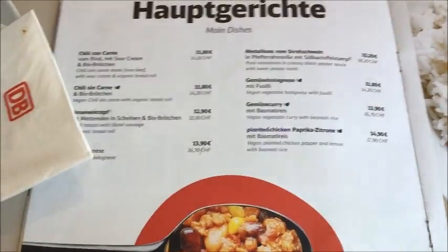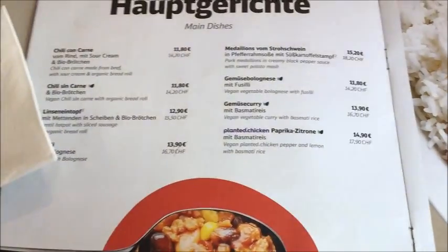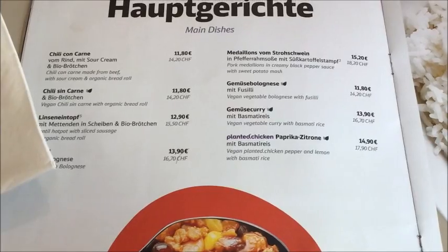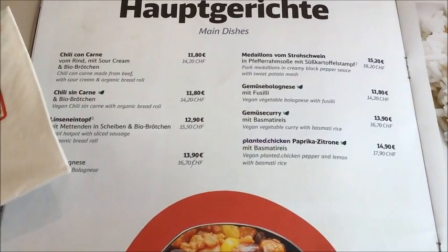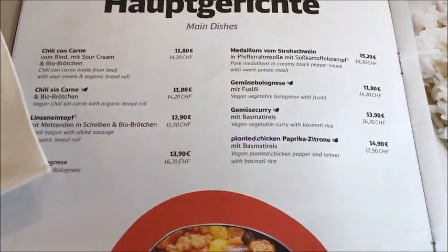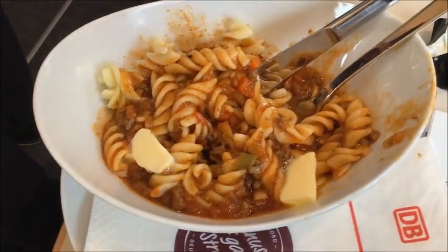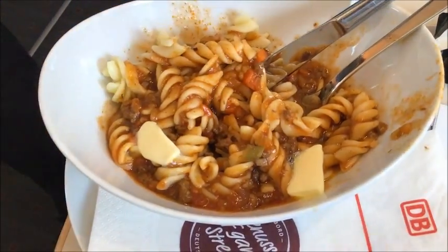Back here in a German train eating their various specialties. Yes, they have a Käse baguette, but I can still taste the preservatives. And I did try the lentil soup, but that's pretty good. Their specialty of the month I thought sucked. So I'm going to go back to my regular fusilli bolognese. I always add a little butter.